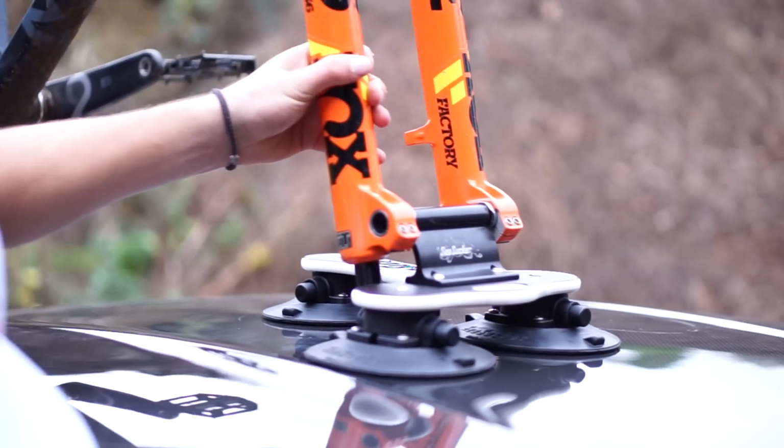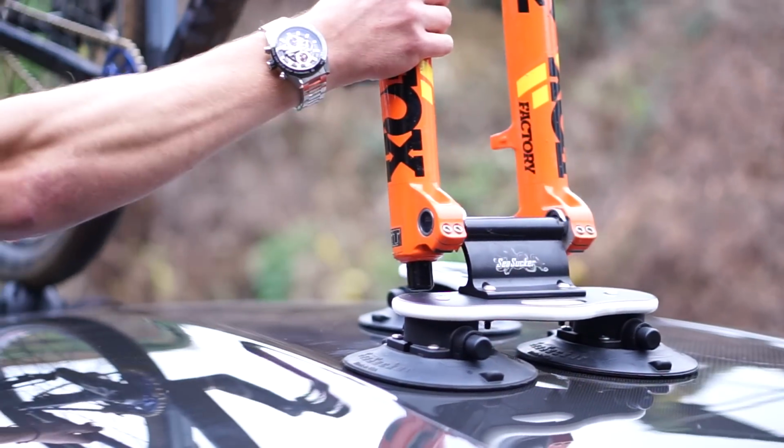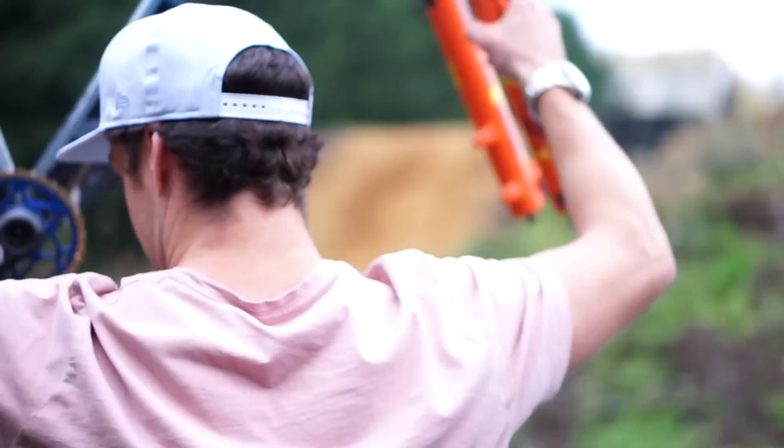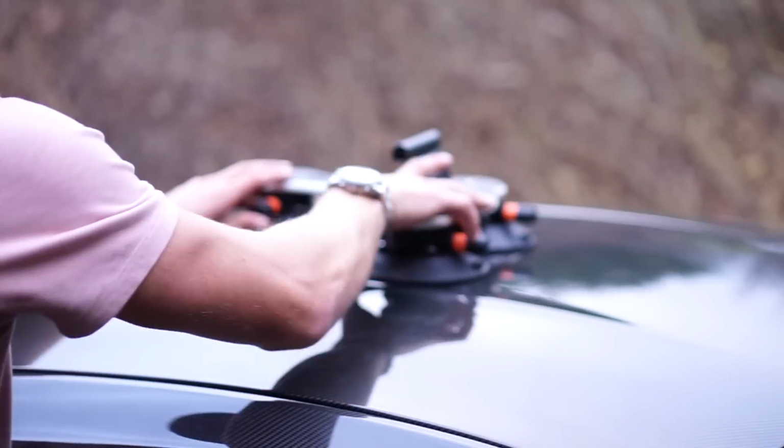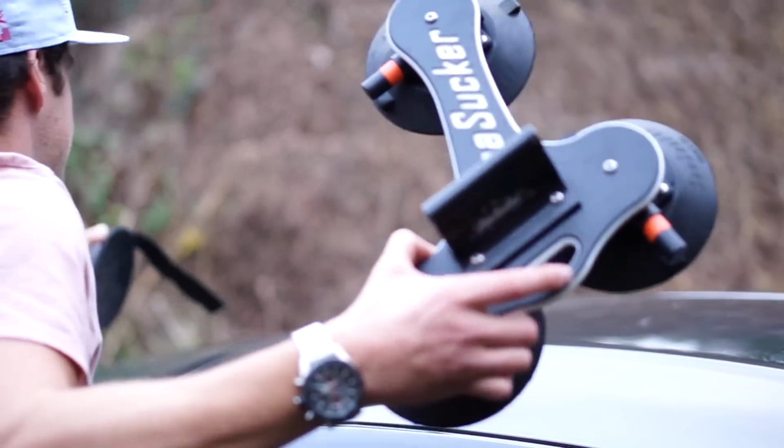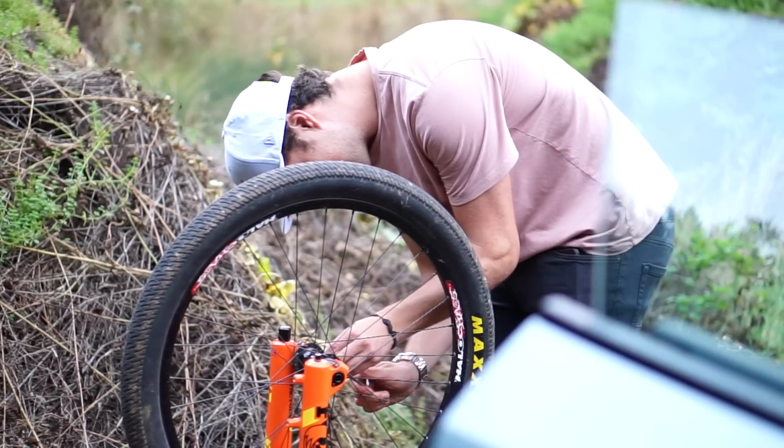This is so scary. Whoa, get that away. That's rewarding, not dropping it. Get these off for the photo. Front wheel on. Right then, be back in a minute.